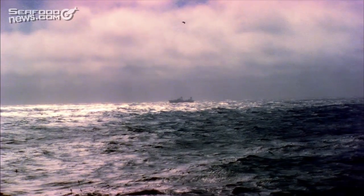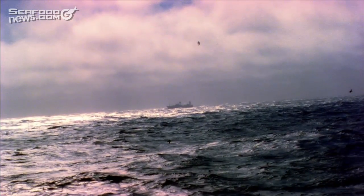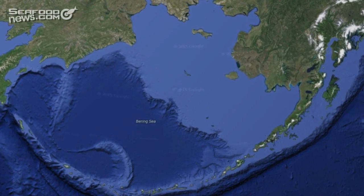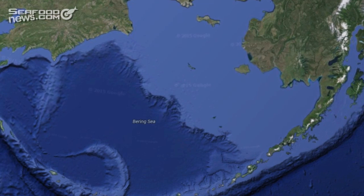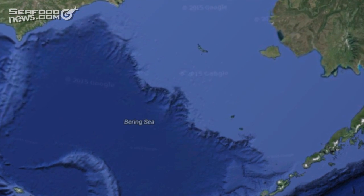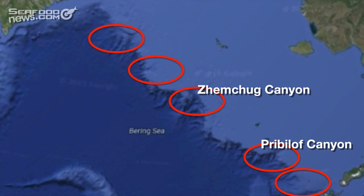In the eastern Bering Sea, over 95% of the seafloor is completely sand. The Bering Sea shelf break, where it meets the deeper ocean, runs almost due north from the Aleutian Islands. This shelf break has several indentations. These indentations are the Bering Sea Canyons that have been the focus of political controversy and extensive scientific research for almost a decade.